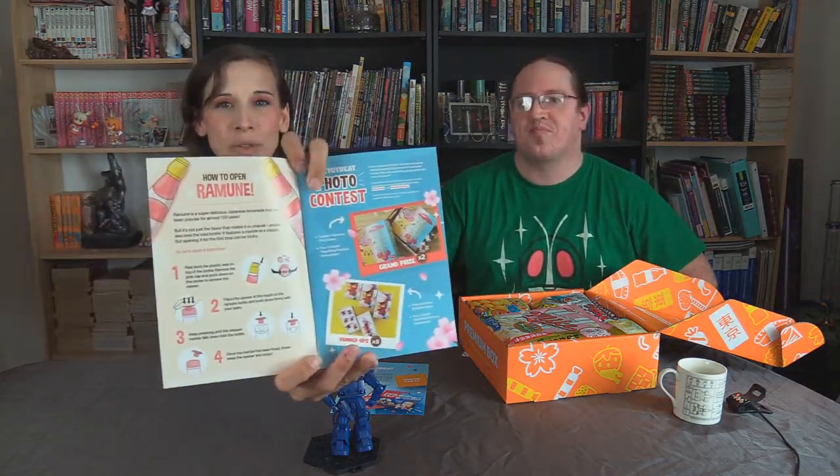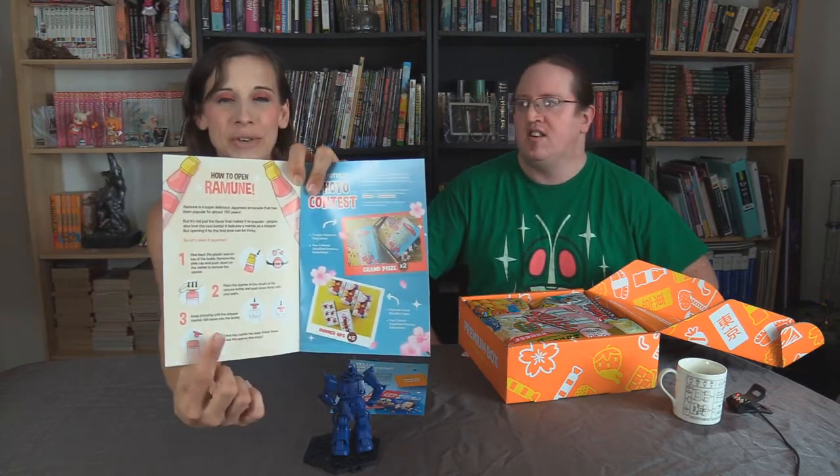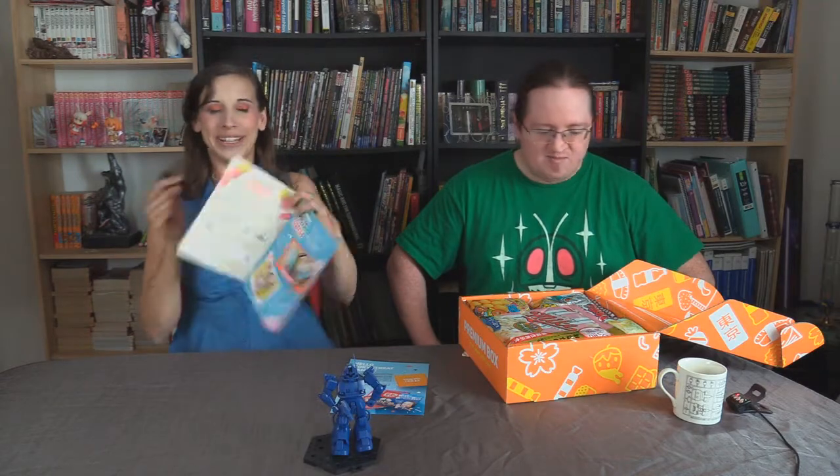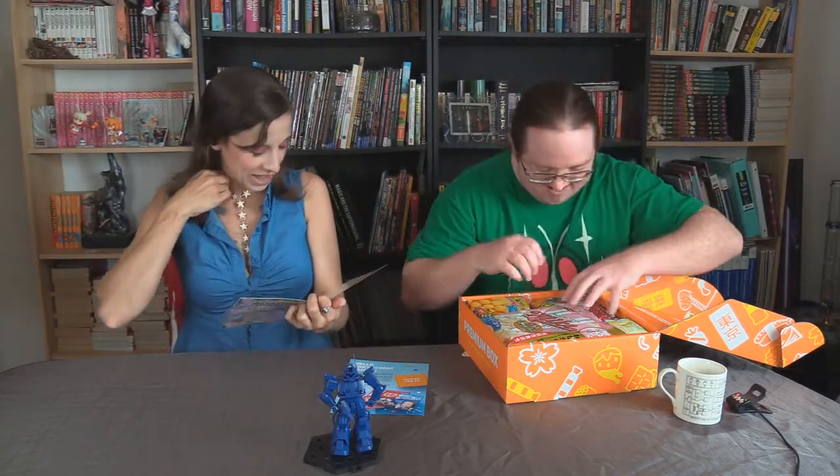And to those with a keen eye, you might notice that this page over here actually has instructions on how to open a Ramune. So I'm assuming there's one in there. But I just think it's a little bit funny. They're like, oh, here's the instructions.